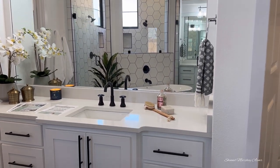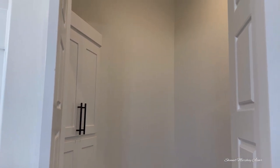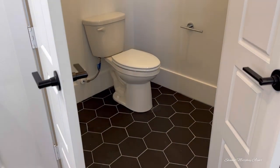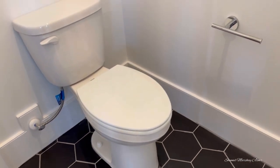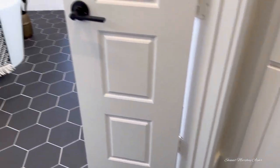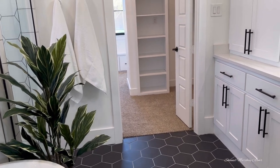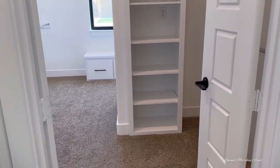Look at that vanity area. That candle smelled so good. But here is your little toilet area, secluded in its own little area with lots of storage space. Once again, very nice. There's double doors, so you even have a grand feel when you're going in and out of the toilet area. How nice is that?